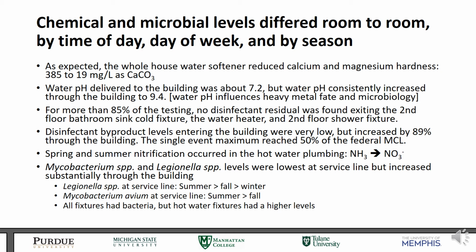Now, disinfectant byproduct levels, as I mentioned, these chemicals that react with chlorine in the water just naturally, they were entering the building at a pretty low concentration, but sometimes they increased by about 89% in the building. And this is due to the warmer temperatures in the building. So when the water comes into the building, it generally warms up to room temperature, like the temperature of the building. And there's chlorine in contact with it, and there's time, right? The water is sitting behind the walls, under your feet, in these pipes.